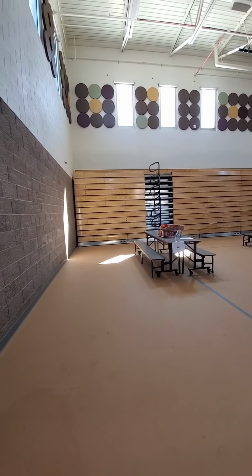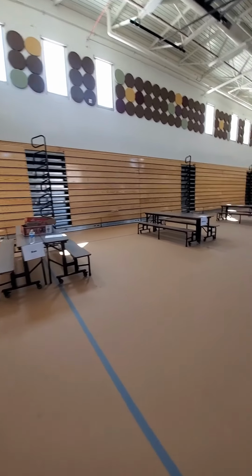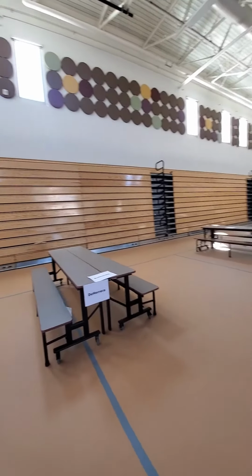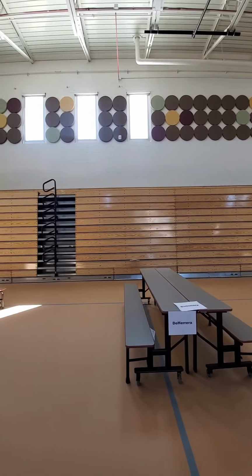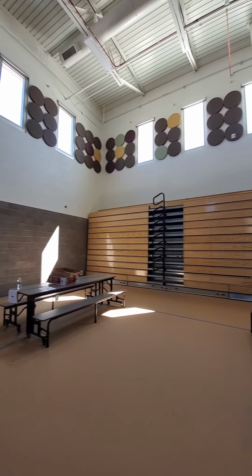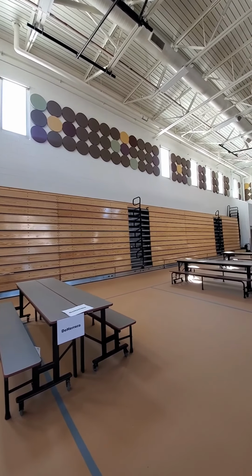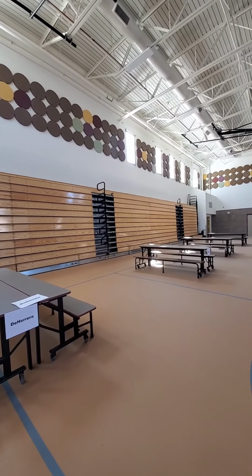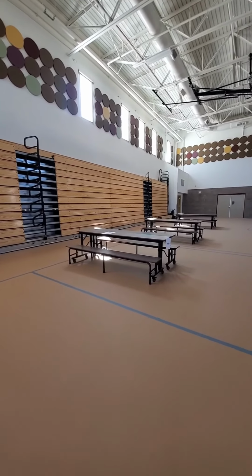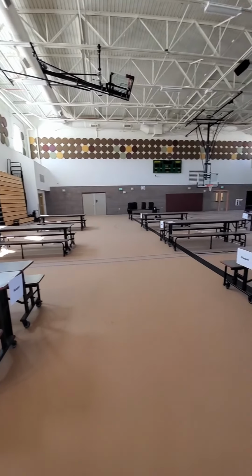We're bleacher side. And I believe this is the south side. We got bleachers all along the edge of the wall. And another cool feature is that we have shading on top, or windows on top with window shades. So all I would have to do is push a button and all shades will come down if we need to dim the natural light in here. And all I would have to do is push the button for all of them to go back up. So that's very convenient. It's quick, easy, efficient.